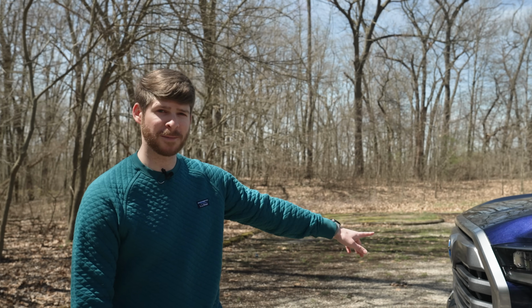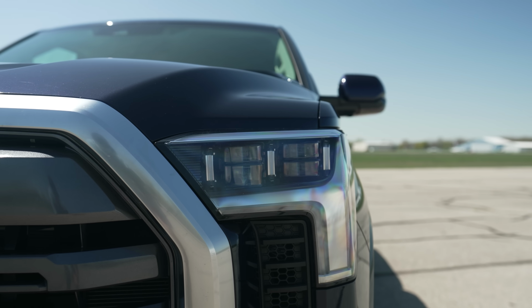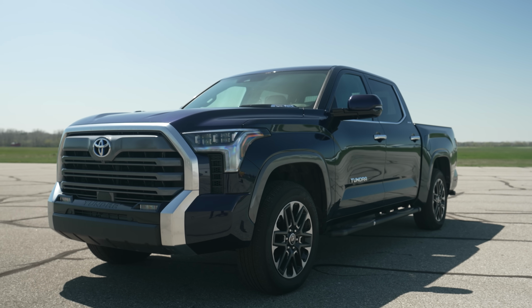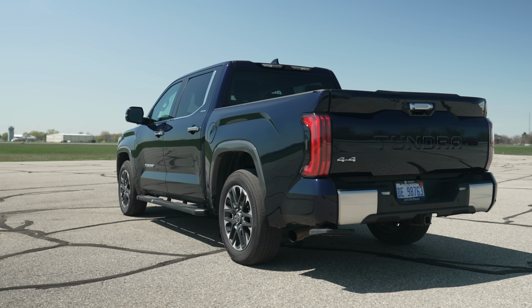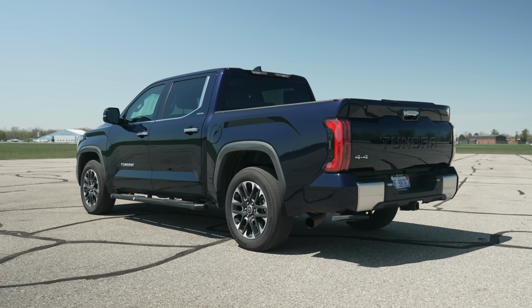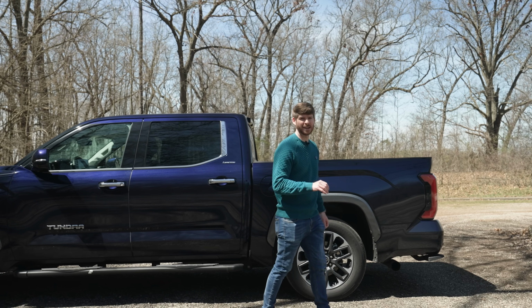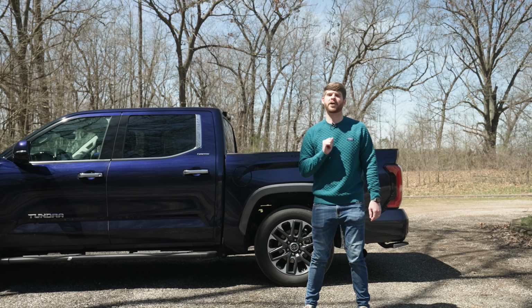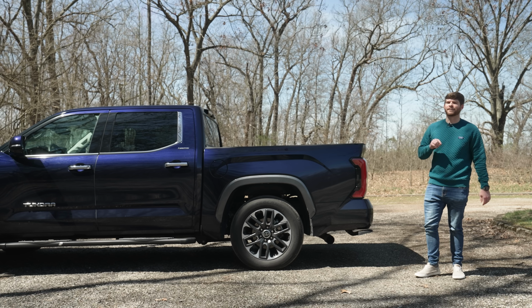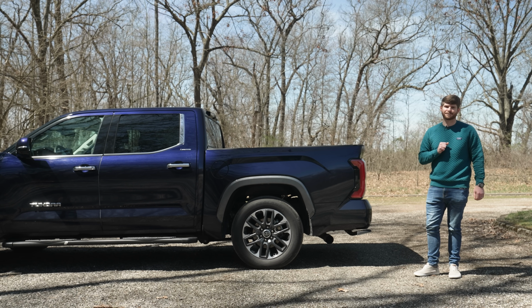Our Tundra's other notable options include the Premium package. This adds a useful 360-degree camera system, enhanced LED headlights, as well as some other towing upgrades. This truck specifically is also outfitted with the optional load-leveling rear air springs. What these do is they allow you to manually lower the rear end.